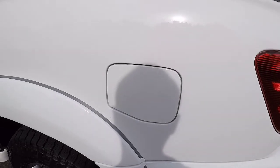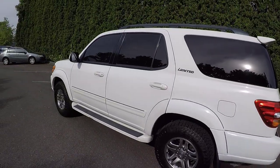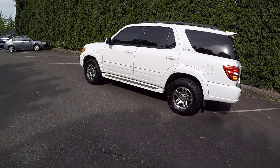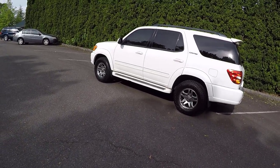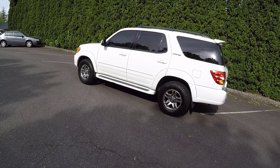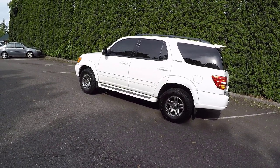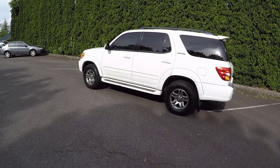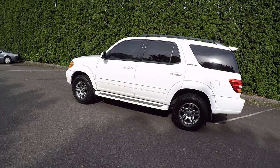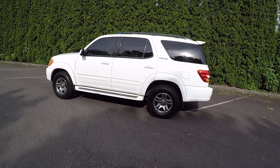All right, let's talk about fuel economy real quick. This is a big 5,300 pound SUV. It's big, it's heavy. So yeah, though it's drivable and exceptionally comfortable and luxurious, it's not the best when it comes to gas mileage. The EPA says to expect only about 14 miles to the gallon in the city and 17 miles to the gallon on the highway.